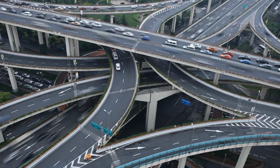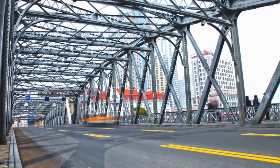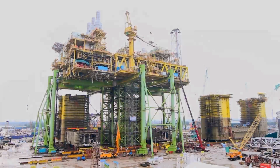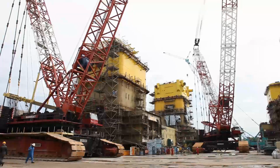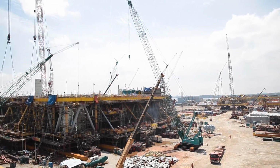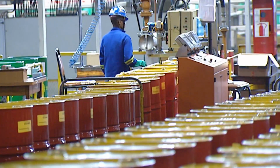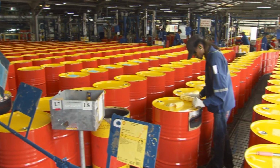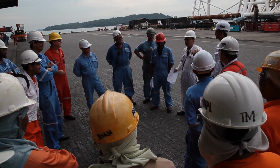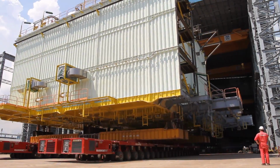Energy is vital to our daily lives, and as the world's thirst for energy continues to grow, the challenge is to find and develop new sources. This is the story of how Shell's Gumusut-Kakap field is helping to meet this energy challenge, with an expected capacity to produce up to 135,000 barrels of oil a day. It is producing much-needed energy for the region and boosting skills and jobs. So how was the project brought to life?